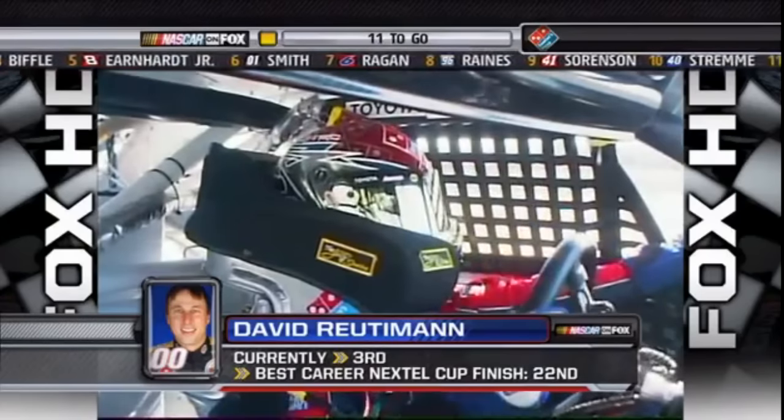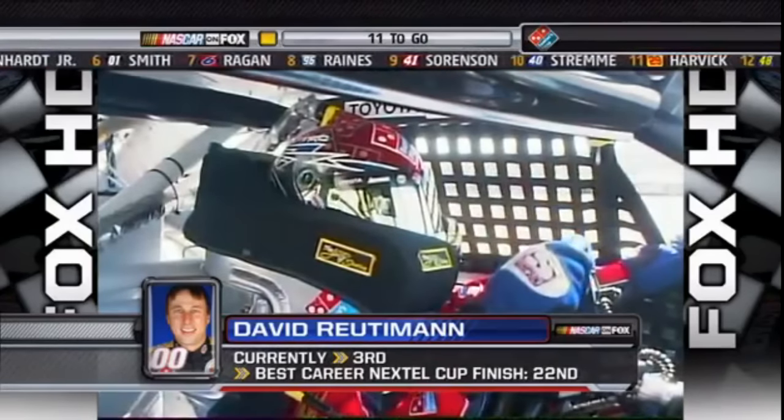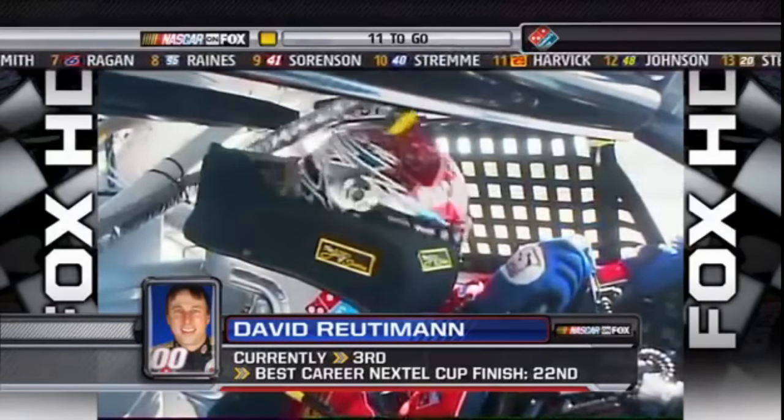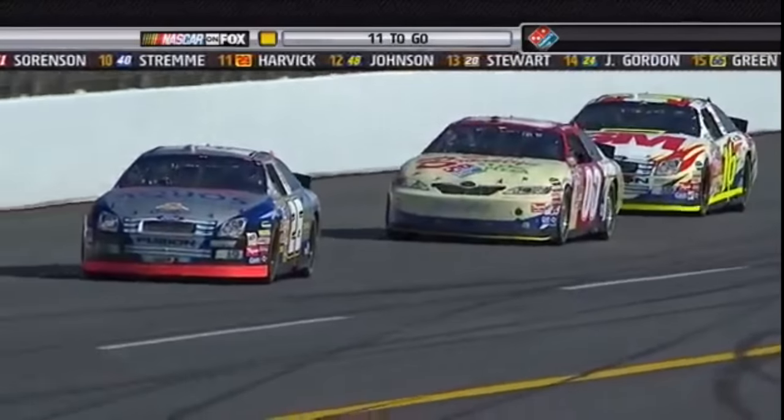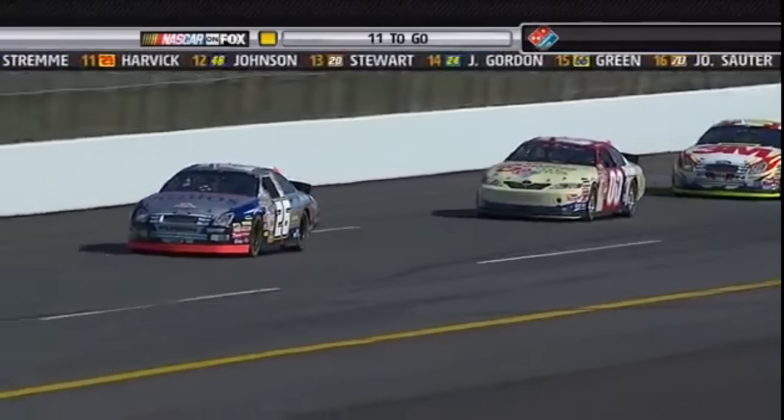You know, Darrell, you mentioned the All-Star race. I look at a couple of cars up there in second and third, McMurray in the 26, David Ruderman in the double zero. There's several ways to get in the All-Star race. One of those guys could secure it here today. Wonder if they've thought about that.